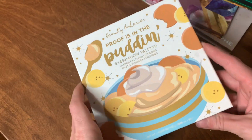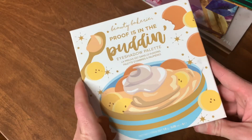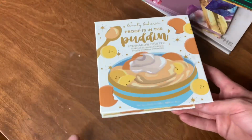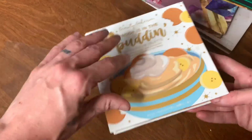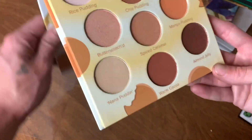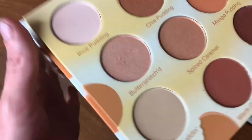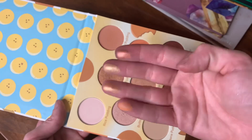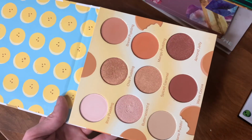Next up, we have the Beauty Bakerie Proof in the Pudding eyeshadow palette. Again, cute packaging. I love Beauty Bakerie's whole aesthetic and theme. It's so cute. This is just your basic neutral everyday wearable palette. The mattes blend so well in this palette. The shimmers are really nice.